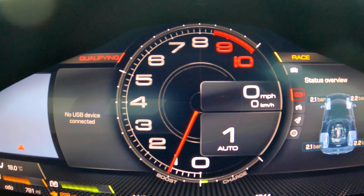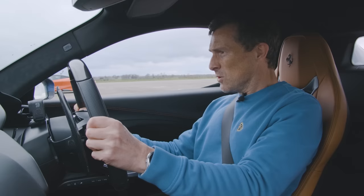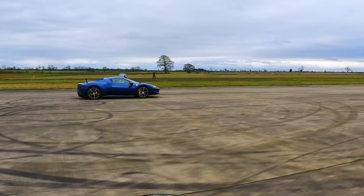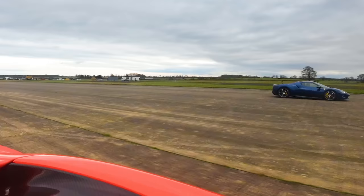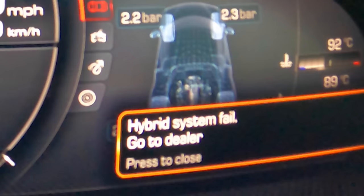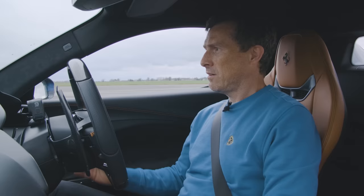Okay, we've turned the car off and on again and cleared the fault. Seems to be fine. Will it be though? Let's find out. 3, 2, 1. Good launch. No way! Oh, it's going so well. No, it's just tripped out again. Here we go. The hybrid system's just tripped out. It's fine again. Thanks, Ferrari.